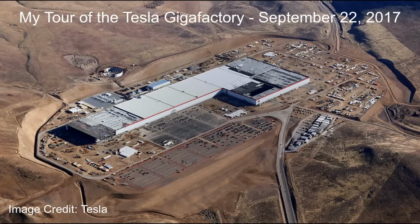And to quote Elon Musk, "In fact, the exit rate of cells will be faster than bullets from a machine gun." This is not a small effort, folks. He needs batteries for over 500,000 cars a year, and this will be just the first Gigafactory in a larger worldwide plan. Okay, let's start the trip.